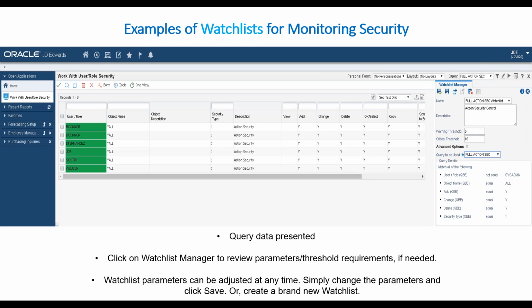If you have the ability to modify others, back to that action code security, you can do so, but yours are always modifiable in this watch list manager, and you can save the changes and or just create a new one.